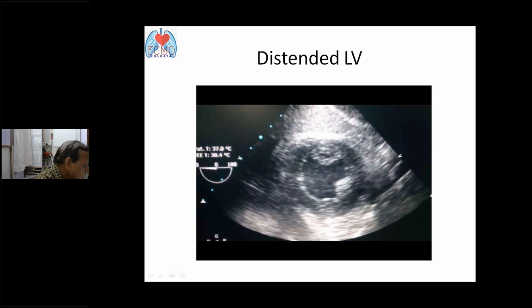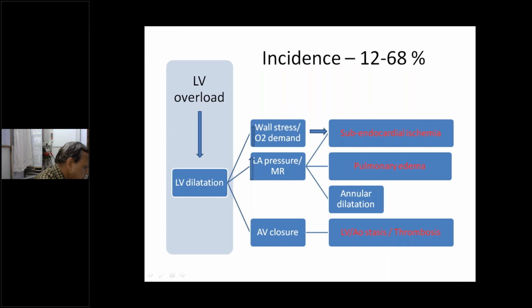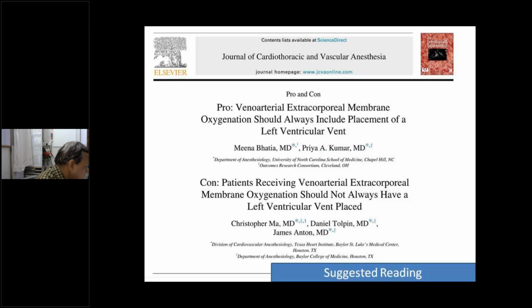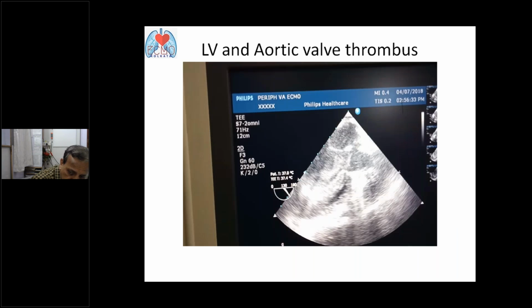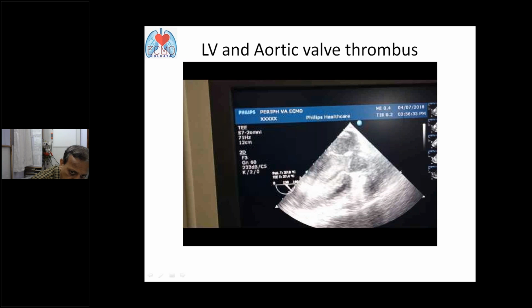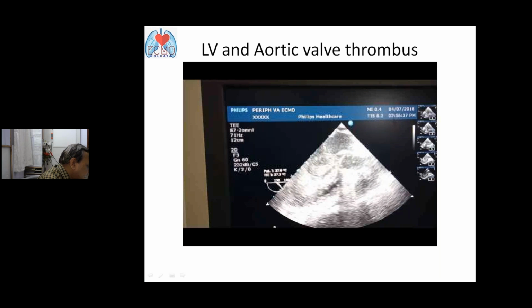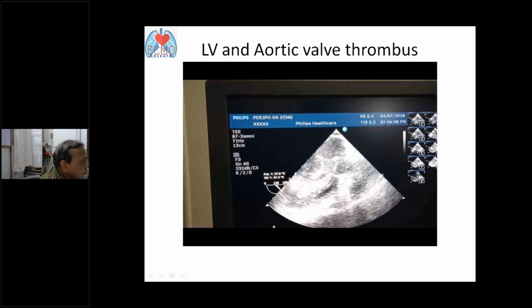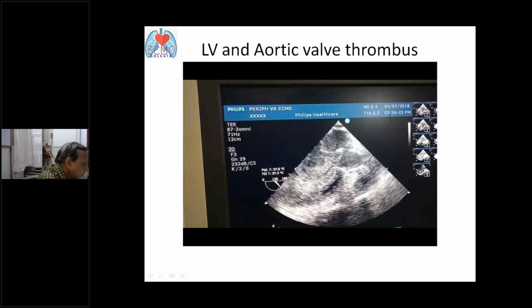And then you get this kind of X-ray because of the severe increase in left atrial pressure due to this mitral regurgitation and all this. You get this kind of X-ray in patients on venoarterial ECMO, and blood or froth will be coming out of your endotracheal tube. And this is the more frightening part of the story: in this kind of echo you can see stasis at the level of the aortic valve, showing a large clot inside the left ventricle and at the level of the aortic valve, which can push to the brain with one or two contractions.